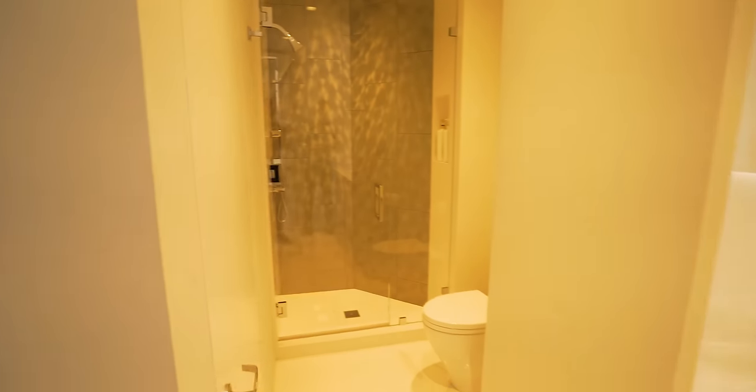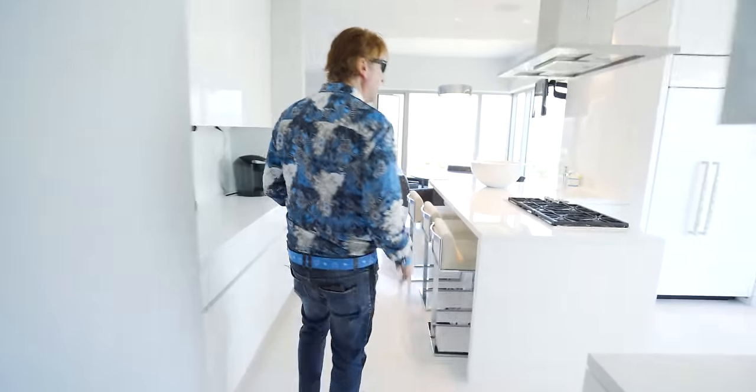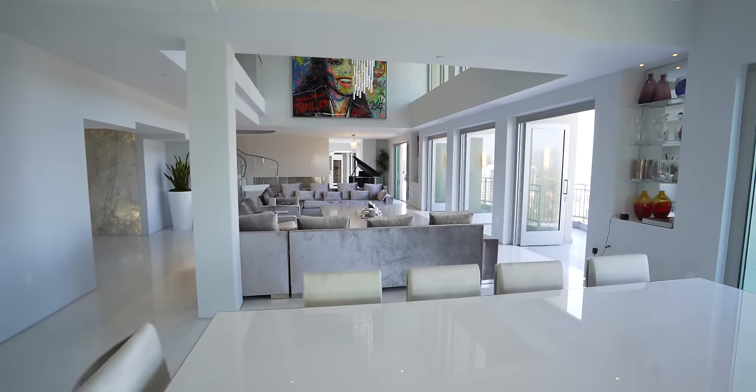Bathroom. Nice bathroom. Whew. Yeah, I'm sweaty. Very warm. Okay. So let's continue. So open and big. And again, this is a tennis court size, isn't it, really? Yeah. Let's go upstairs.